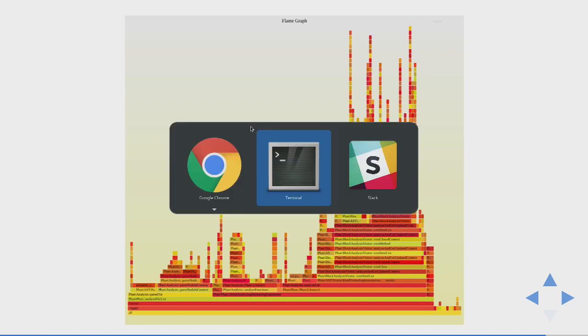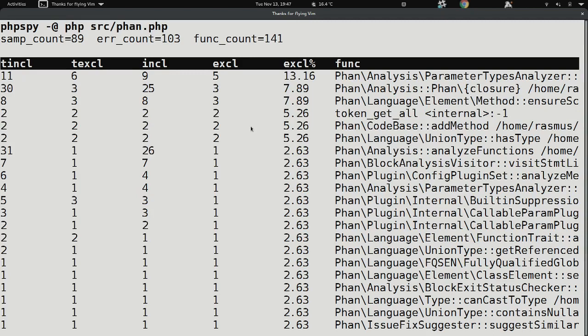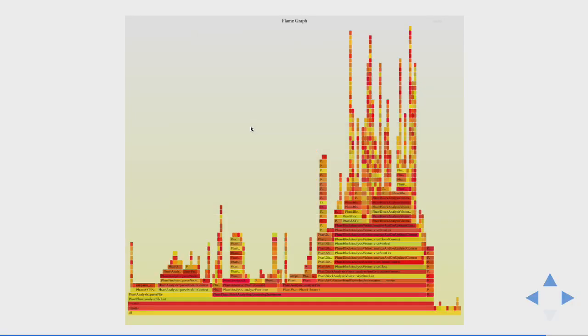There's also a cool top mode that looks like this. So this is a Phan scan and it actually shows you just like top as it's running. And then it deletes it at the end, which is a little bit frustrating. So fix that too, Adam. Thank you. I like having the author in the audience. I can gripe about things.